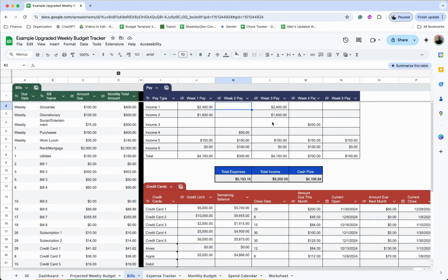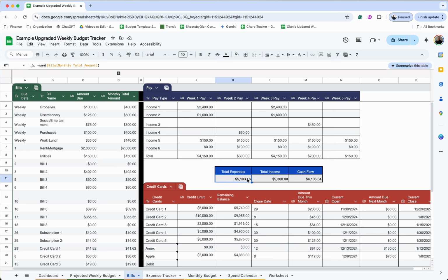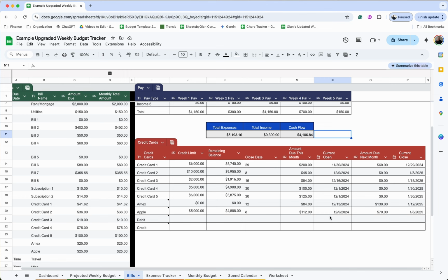Over here to the right, we have all of our income sources. And if you have 1, 2, 6, doesn't matter if there's enough space for you. If there's not, you can always add more. But if you get paid every other week, you can put week 1, week 3. And then on our weekly budget, it will automatically pull which ones you want based off of the week that you put it in. We have our expenses minus our income here to see how much cash flow we have at the end of the week. And then just down here, we have our calculator for the credit cards.